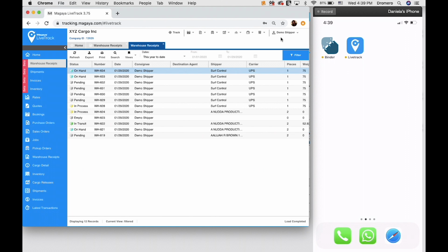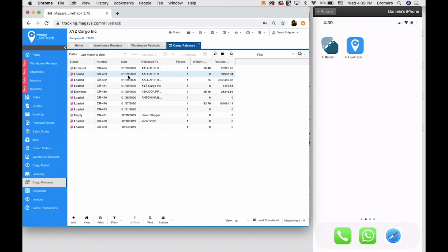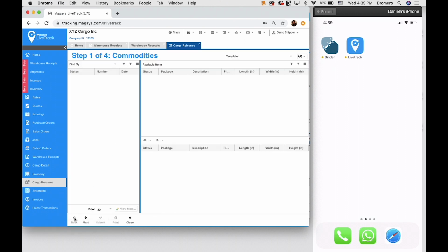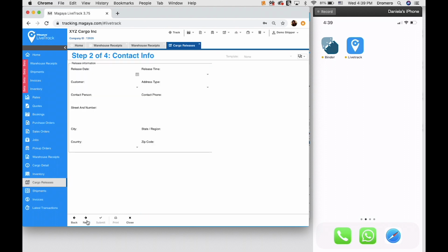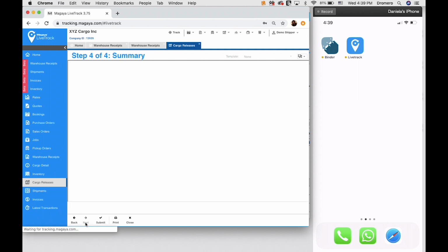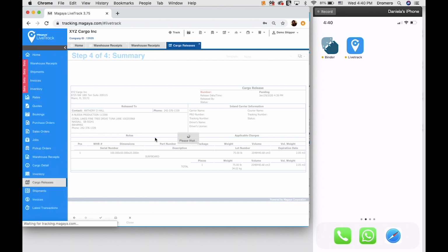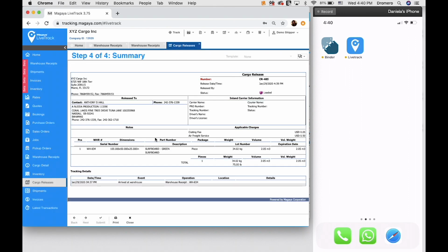Yes, so your client would go to the web portal, and in here in cargo releases, he would create a cargo release. And here he can see the list of the previous cargo releases, but we're going to do a new one. And here we add the commodities. We pick one. And then the contact information. So here we would add everything. We hit next if you want to add additional notes. If not, we continue. We have the summary, and once everything's ready, we submit it. Once it's submitted, this means that this information traveled back to your Magaya, and now you have that information for you to continue doing the cargo release.